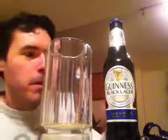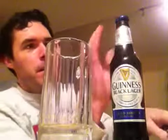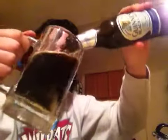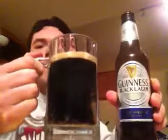This is Guinness Black Lager, cold brewed with roasted barley. We'll open it up and we'll get our opinion here of Guinness Black Lager. Their commercials are everywhere. We'll pour it into a mug, usually a pretty good vessel for this style of beer. And we see a dark lager, definitely black, maybe dark brown to black as we pour it in. I think it's more black.